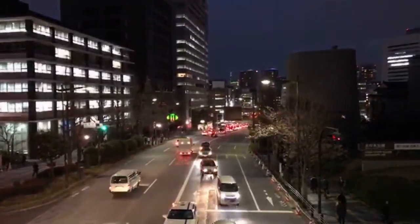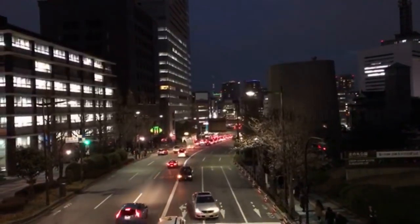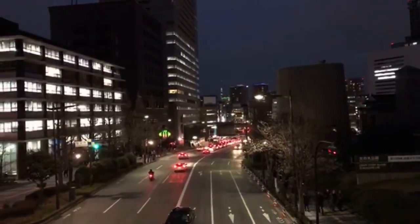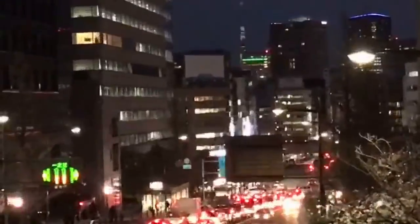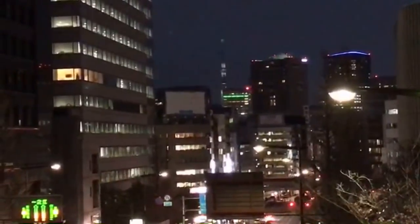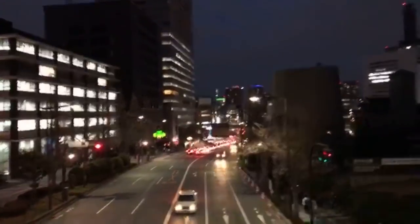This is a nice view of Tokyo from up here. Right in the middle of the screen in the distance is the Tokyo Sky Tree. You can see the LED lights doing a Knight Rider KITT action on the two decks. It's pretty cool. Sky Tree is 648 meters up, I believe, the highest standing tower in the world. It's not a building, it's a tower, so it qualifies. I'll take it. All right, here we go. It's a little windy up here.